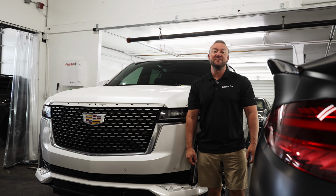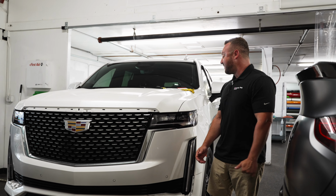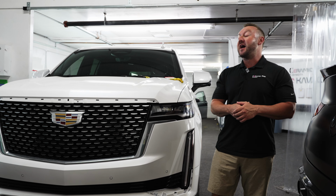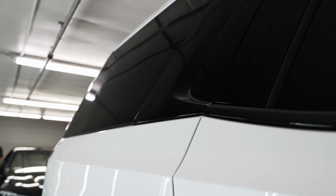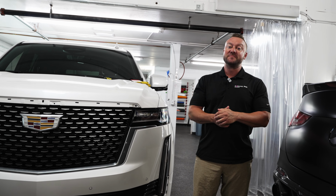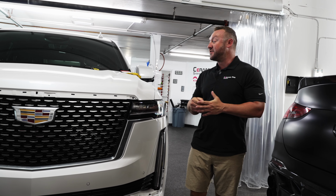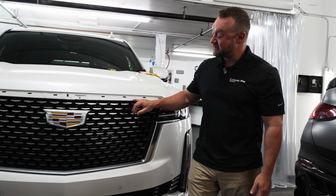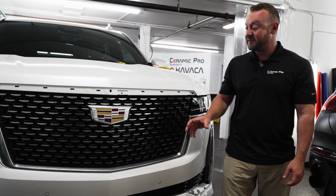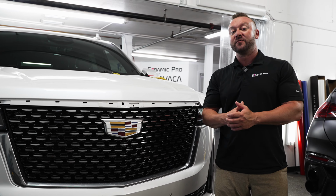So if you watched last week, we had this Escalade here that was just getting stripped apart, kind of floating in the air because it didn't have wheels on it. This vehicle was in for a full blackout package, including the wheels getting powder coated. One thing that we do specialize in. If you take a look at it now, you still see some of the pieces are still removed. We still haven't finished these pieces yet, but we'll take them all off the car, wrap them, and it'll look really cool when it's done.